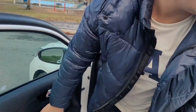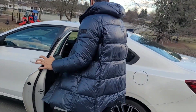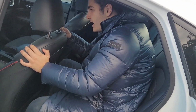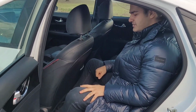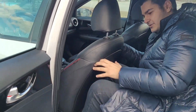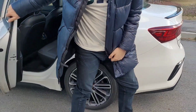So I'm going to sit at the back. Okay, in terms of headroom, it's better than the Ford Fusion. Like seriously, wow. But in terms of legroom, it's not that great. But again, this is a compact sedan. You shouldn't really expect too much room from a compact sedan.